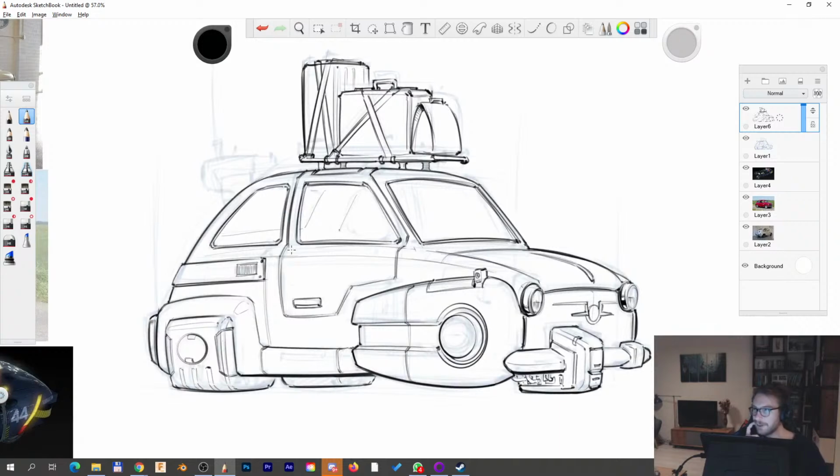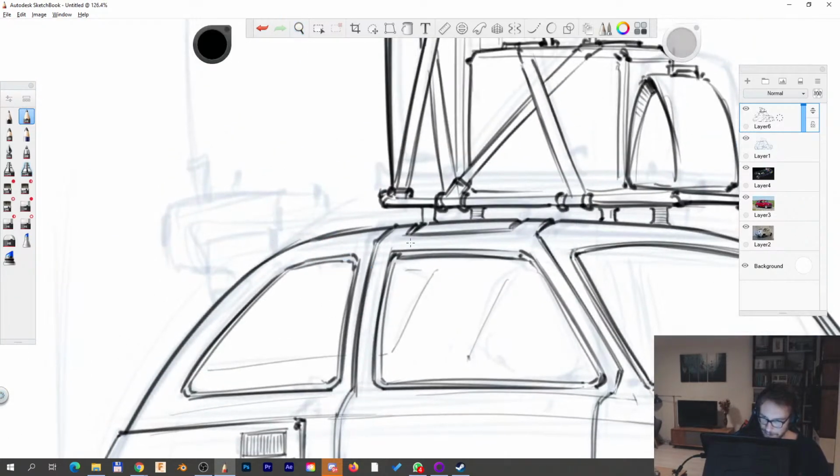Okay, so we have the top. I wanted to add a little bit of, to break the thing again, just to break the shape of it, like this. Some sort of mechanism here. Let's add some rounded shapes to it as well.